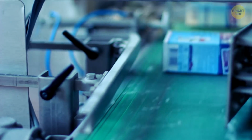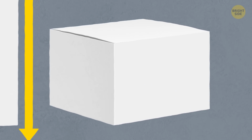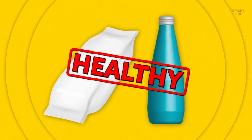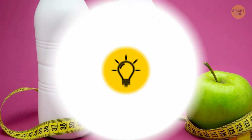5. Oh, and let's not forget about the packaging. For example, customers perceive food sold in tall, skinny containers as having fewer calories than those you buy in wider and lower packages. Plus, people subconsciously believe that things packed in slim, humanoid-shaped containers are healthier than others. That's why juices and water sold in bottles with a prominent waist are so popular.